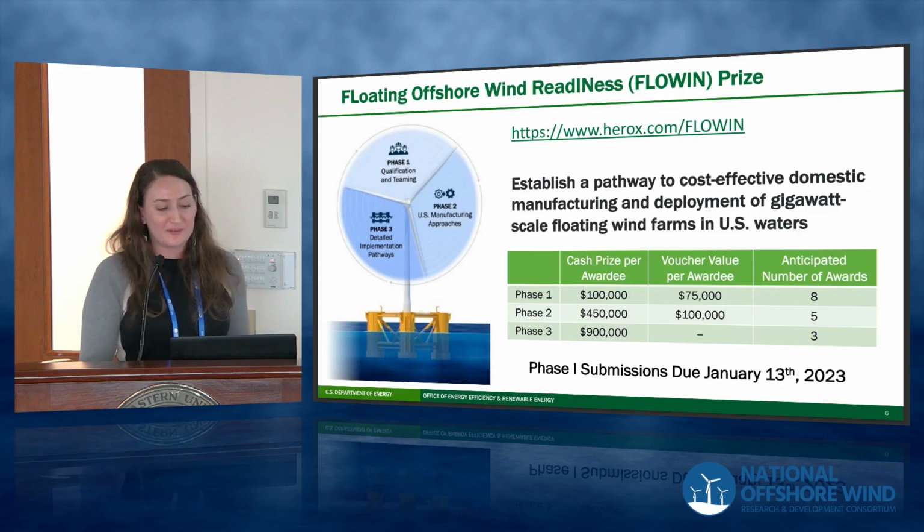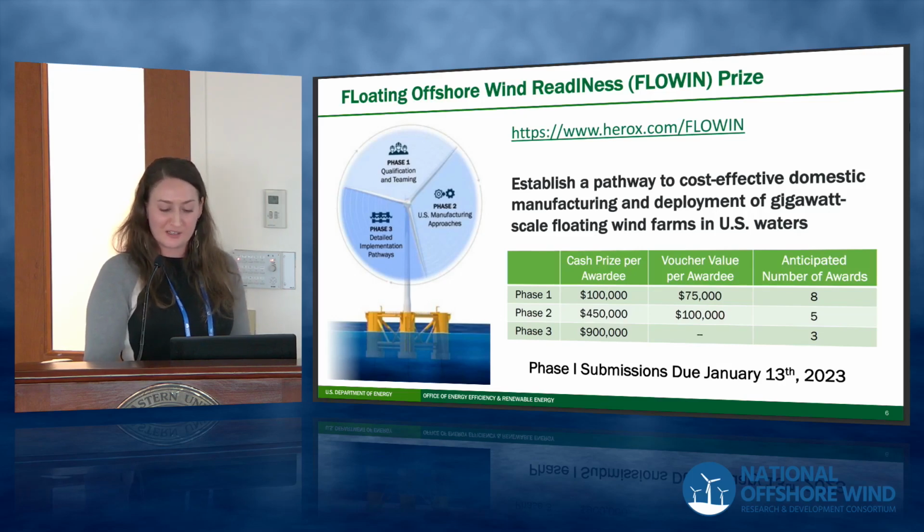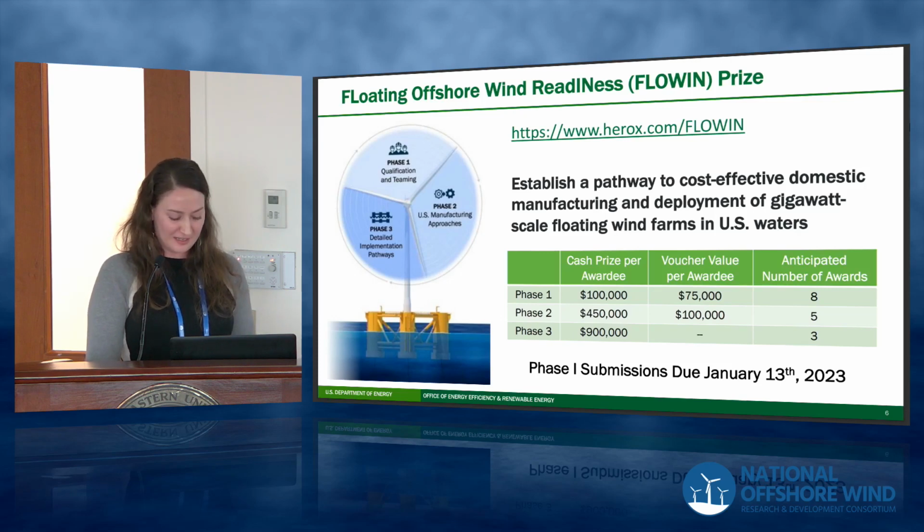To elaborate a bit on that Flow-In Prize, which might be of interest to those who are here: it's currently open. It's a three-phase prize, a $6.9 million competition designed to pave the way for cost-effective domestic manufacturing and deployment of commercial-scale floating offshore wind technology in U.S. waters.